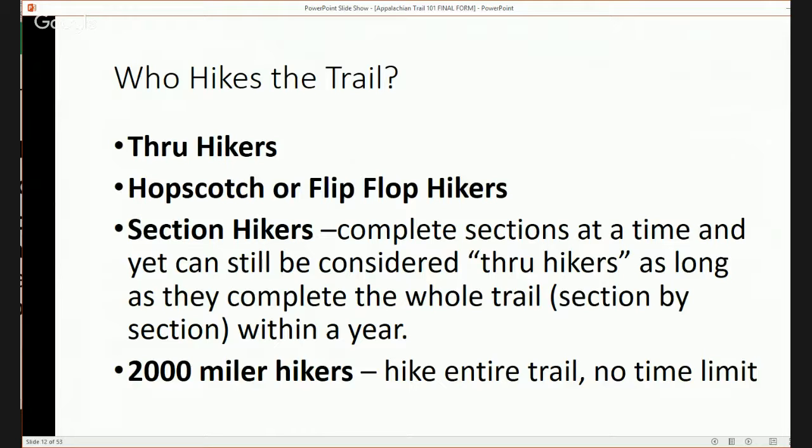There are hopscotch or flip-flop hikers that maybe choose to start in the middle of the trail, which hikers generally call Harper's Ferry, West Virginia, about the middle of the trail. And they will perhaps hike from West Virginia up to Maine. And then they'll get into an airplane, fly down to Georgia, and then hike Springer Mountain, Georgia, up to Harper's Ferry, West Virginia, where they initially started. So hopscotch or flip-flop hikers, they still walk every inch of the trail, but they do it not all the way through in one go.